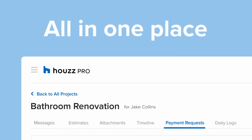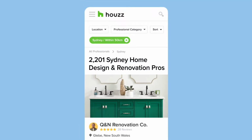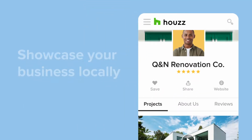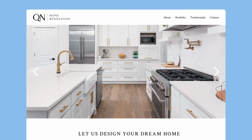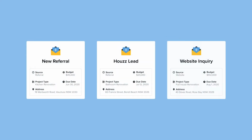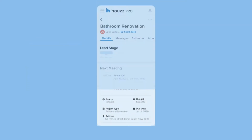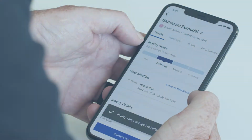It starts with great marketing. Showcase your business locally with a premium profile on the #1 app for renovating homeowners, and get a high-impact website to attract new clients. We'll show you which marketing efforts are working and help you stay on top of new leads so you can turn more of them into jobs.